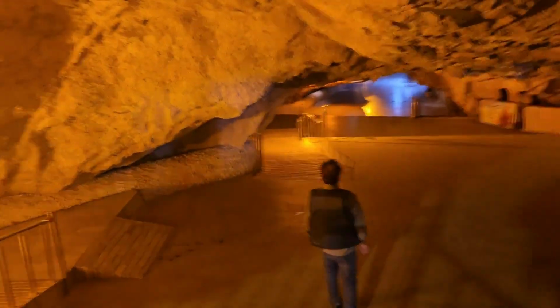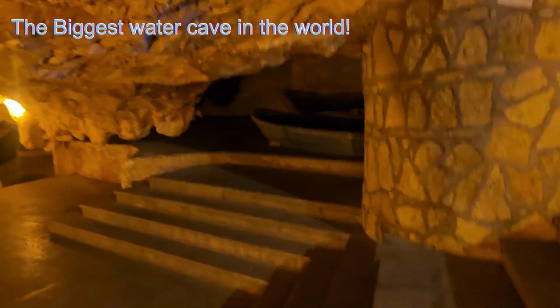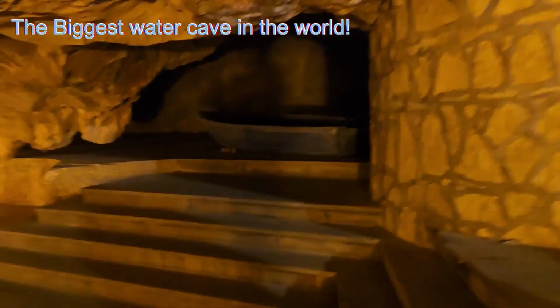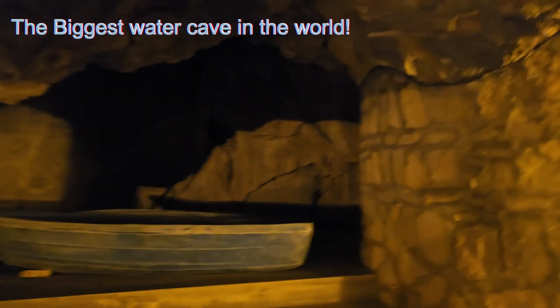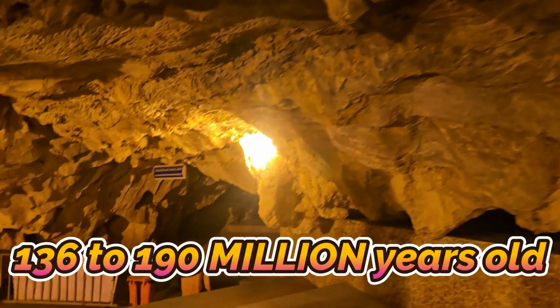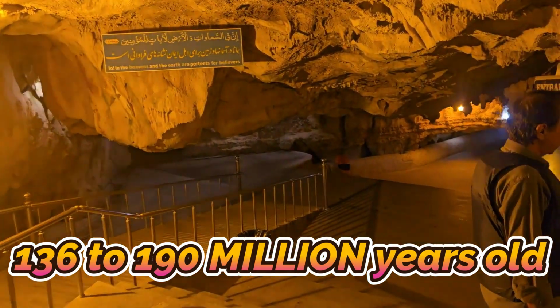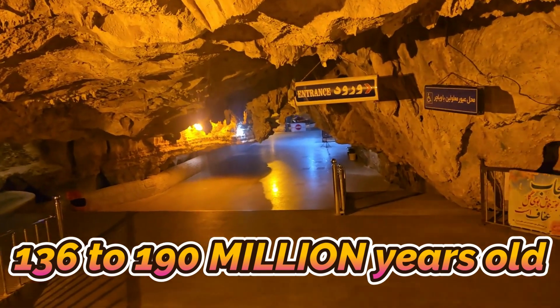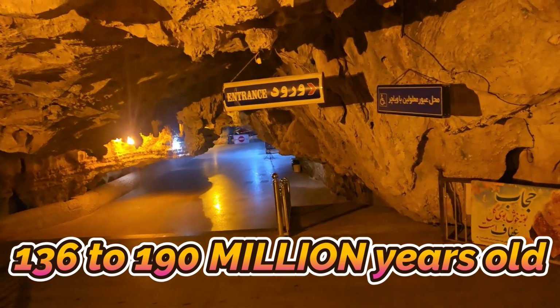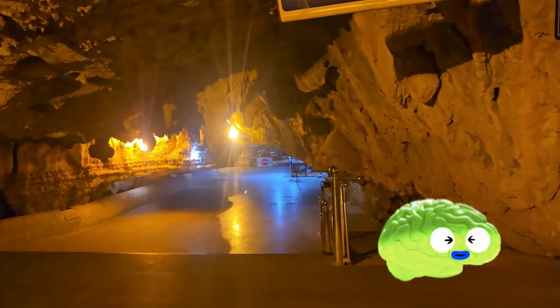So now let's see what makes this place so special. The first thing is that it's the biggest water cave in the world. And the second thing is the age of this place. This is between 136 to 190 million years ago. So the stones that you see here are basically 190 million years. I mean, when I heard that, my mind was blown.